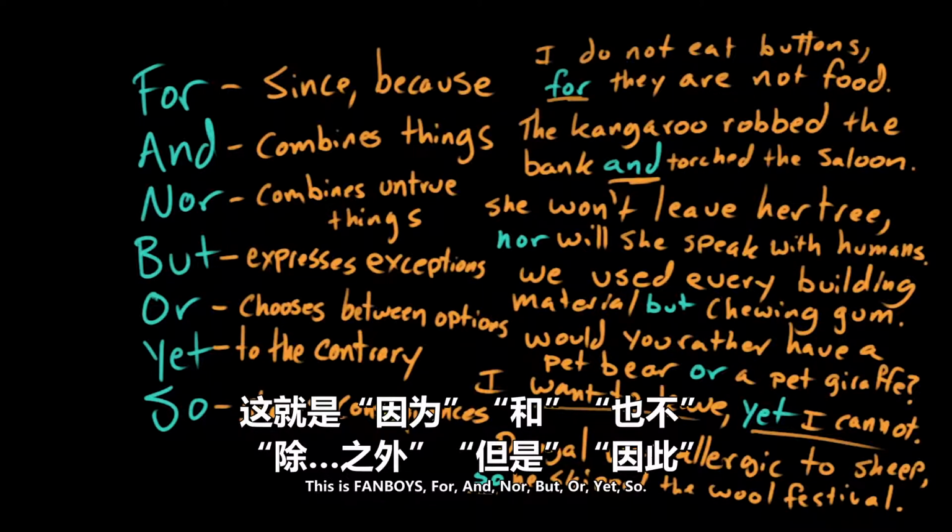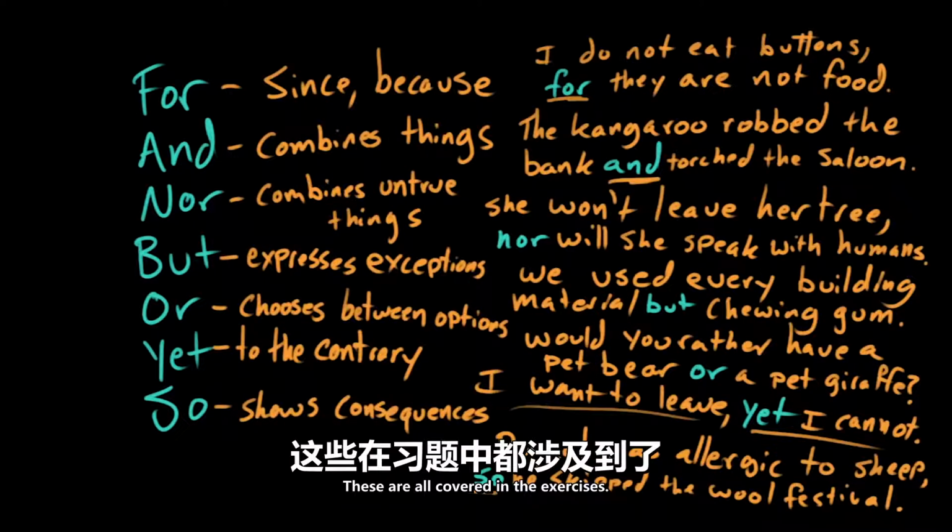This is fanboys, for, and, nor, but, or, yet, so. These are all covered in the exercises.